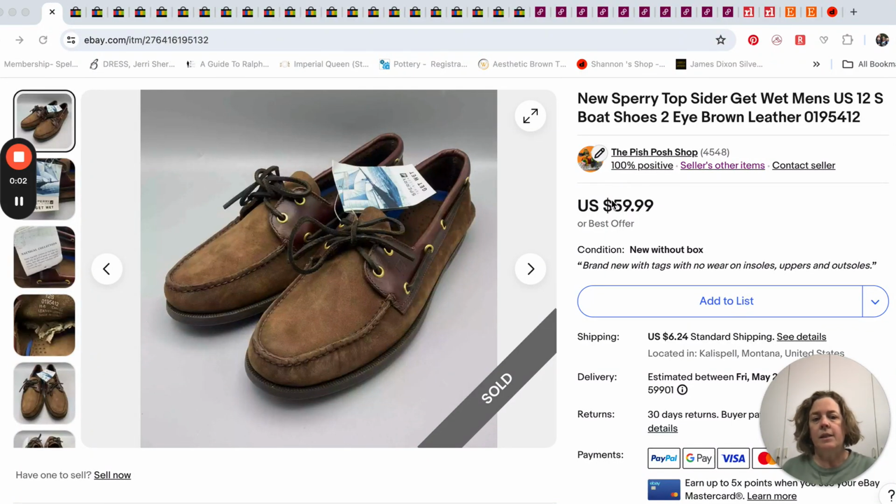So looking at this second week of May 6th through 12th, our sales picked up a little bit, so not too bad. We're starting off on eBay as usual with this pair of Sperry Topsider men's boat shoes. And for some reason, thrift stores, even though these were new with tags, they had never been worn. This one particular thrift store doesn't tend to price Sperry very high.